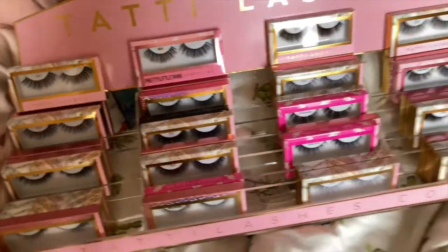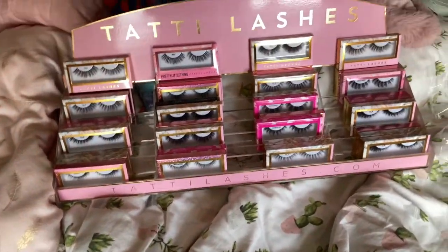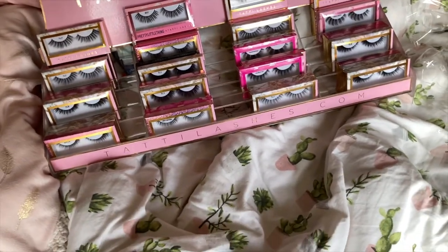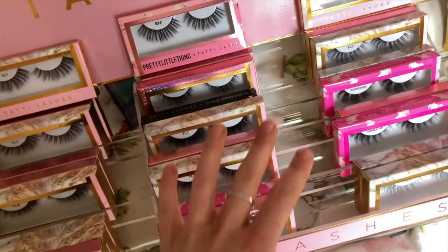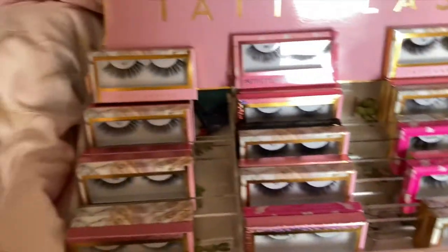Here is the stand, all set up with all my eyelashes on. So I've got 40 pairs here. How professional does that look? It's annoying how they won't all fit together, but I suppose for the gaps I can have eyelash glues in there, maybe for sale. I don't know. I think in business, Scott, you know. But yeah, very good so far. Very good. Very nice. Very cheap.